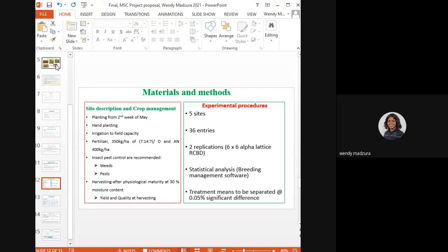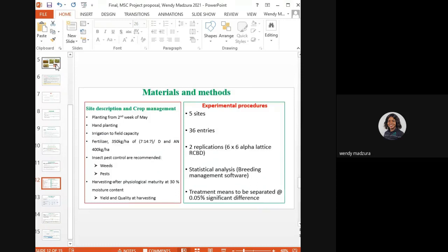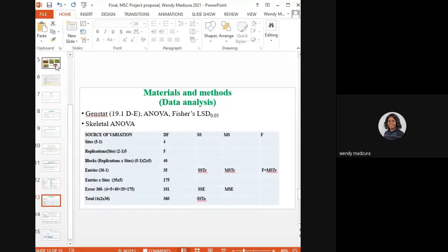And for the statistical analysis, we're going to be using the breeding management software, and the treatment means are to be separated at 0.05 significance. And then this is the skeletal ANOVA based on the experimental procedure that we have just given, where we are going to be having the blocks, the replications times the sites, and this is going to be analyzed using Fisher's LSD of 0.05.